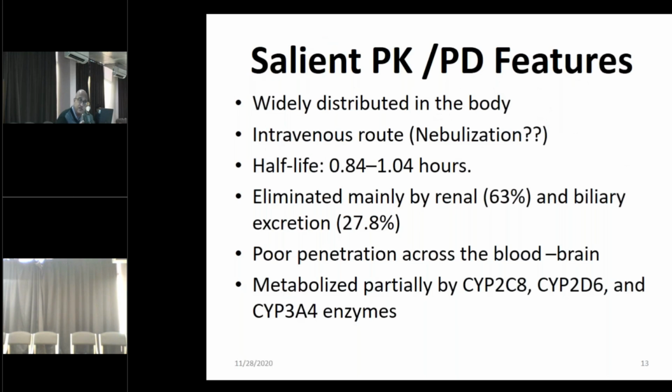Some of the salient features of this: it is widely distributed in the body. Intravenous route is the one which is preferred, but nebulized remdesivir trials are also going on. Half-life is variable, between 0.8 to 1.04. It is eliminated mainly by the kidneys, 63%, and by biliary excretion, 27.8%. It has very poor penetration across the blood-brain barrier, and it is metabolized primarily by the CYP2C8, CYP2D6 and CYP3A4 enzymes. So the liver plays an important role. Therefore, biliary excretion and other things are important.